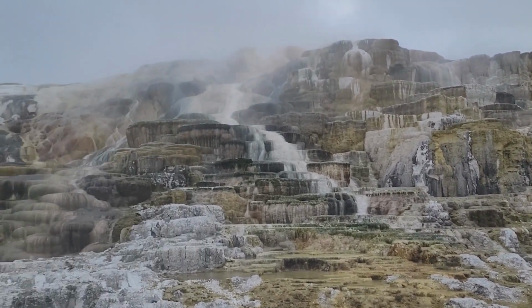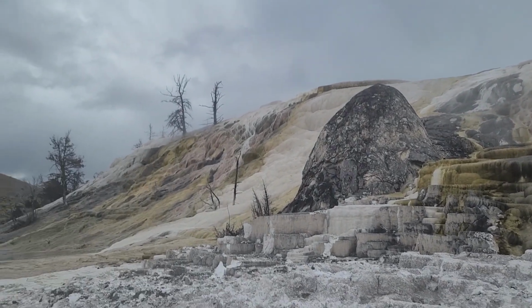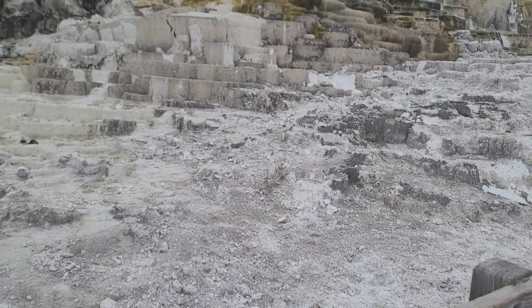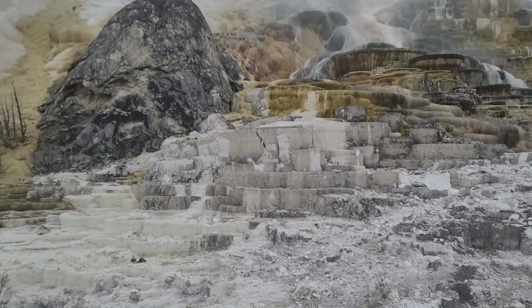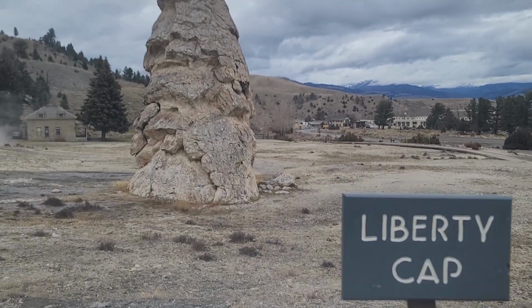These travertine terrace springs are formed when limestone is deposited by rising water, releasing carbon dioxide and creating chalky white rock. Historically, indigenous tribes collected these minerals to create white paint. The reaction in the limestone cycle has resulted in these geothermal features being constantly in a state of change.